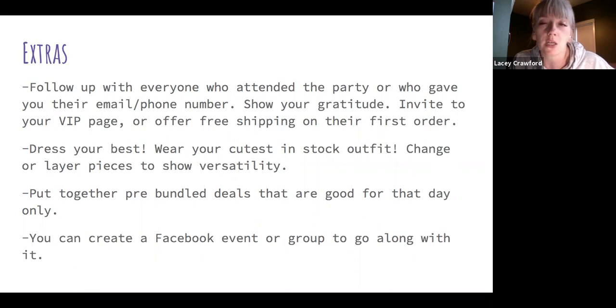This is mostly for in-home parties. I've had it before where the hostess kind of wanted to do a mixture of both. So we had a group on Facebook. We actually did an event on Facebook where people could also order if they couldn't come to the in-home party. And that worked out really well. We had orders from both. And I still let those people in the event be in the drawing as long as they ordered that same day, if that makes sense.